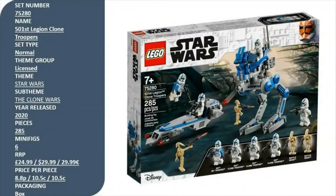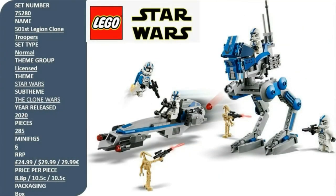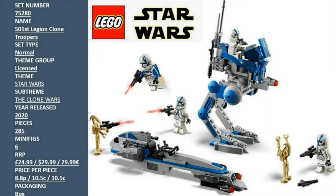You decide. Kids can roleplay as 501st Legion Clone Troopers and relive exciting action from Star Wars: The Clone Wars with this LEGO Star Wars action set, 75280, featuring an AT-RT walker and Bark Speeder. This LEGO Star Wars building kit includes 4 LEGO minifigures, 3 new 501st Clone Troopers and a 501st Jet Trooper, with jetpack element, plus 2 battle droids and weapons for battles.